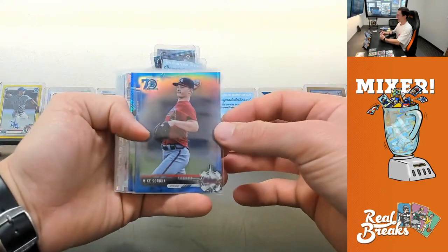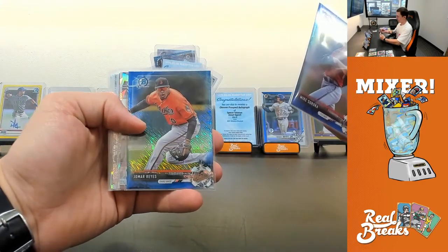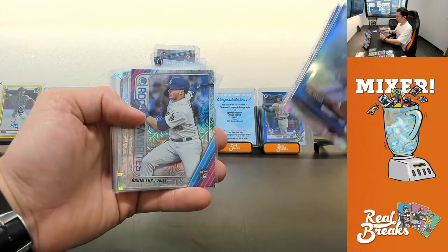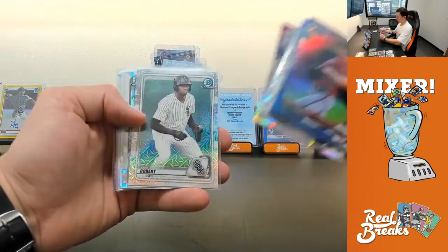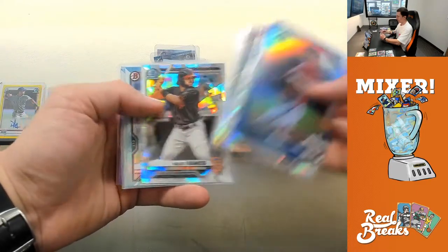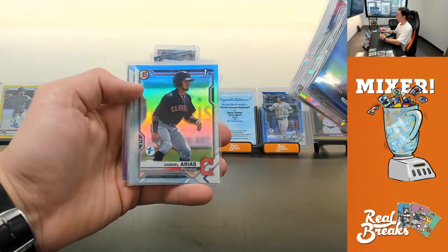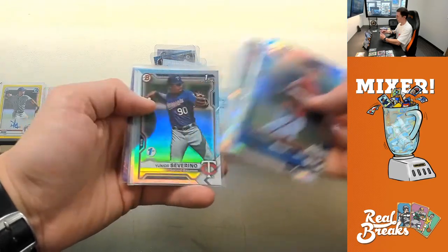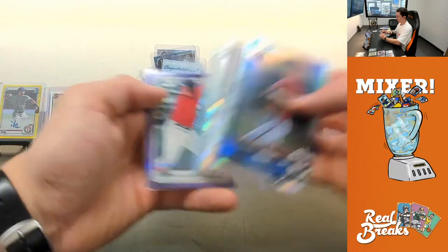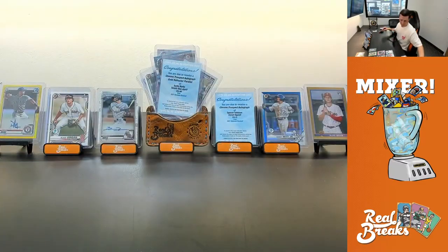Our unnumbered parallels, Mike Soroka 70th, Yomar Reyes blue shimmer, Atomic Zach Collins, Jackson Rutledge, Megabox Mojo's Gavin Lux, Rookie of the Year favorites, Luis Robert prospect, Atomic Jason Dominguez, Nick Lofton, Helio Ramos First Bowman Sky Blue, First Edition, Gabriel Arias, Junior Severino, Adley Rutschman, Ivan Johnson, and Tristan Casas, Purple Shimmer.